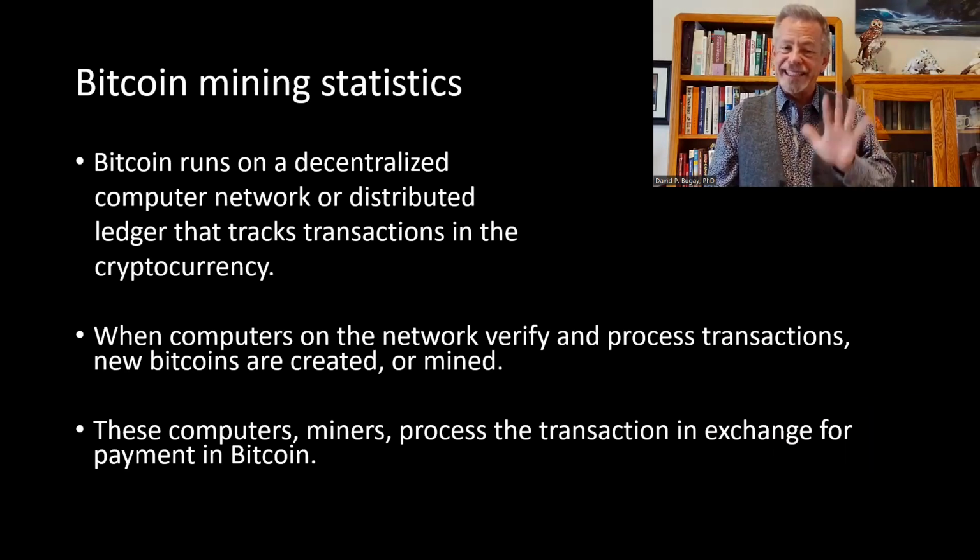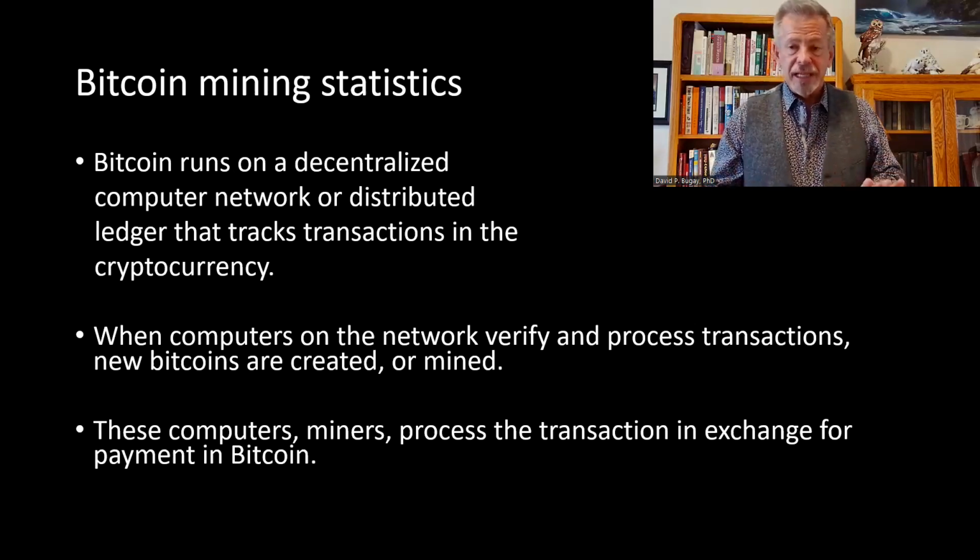Bitcoin runs on a decentralized computer network. I've mentioned this before. You'll hear me mention it again because sometimes this concept, you have to put your mind around it to be comfortable in the world of Bitcoin. Bitcoin has a decentralized computer network. In other words, almost anybody can have a computer that can connect to it. You can get the software relatively easily if you wanted to go out and pay attention to mining, if you want to do it yourself. You have those different aspects of it.